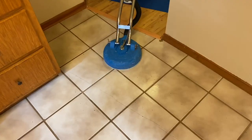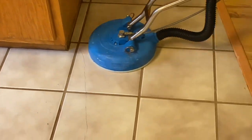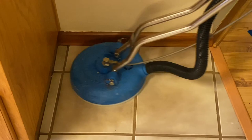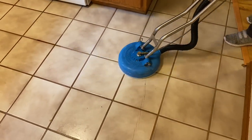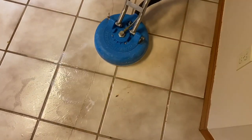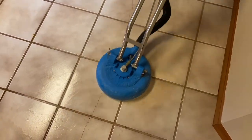Once we got all the carpet done, we started to extract the tile and grout in the kitchen, laundry room, dining room, and master bathroom. So here's a great shot of our spinner, which is the tool right here, using the spinner on this grout and tile, zooming in and out to try and show you the huge difference that we were able to observe in the grout lines for this particular cleaning.